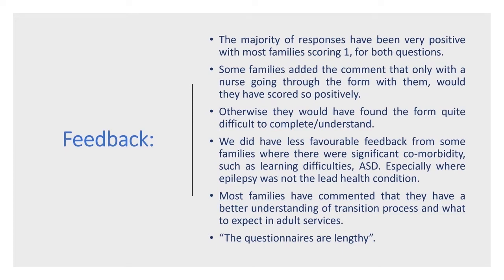And also the other negative was that most families identified that these questionnaires are very lengthy and they do actually take over an hour to complete with each of our families.